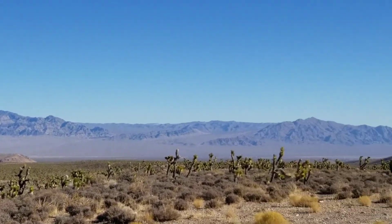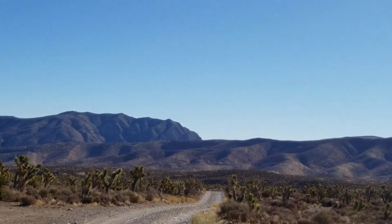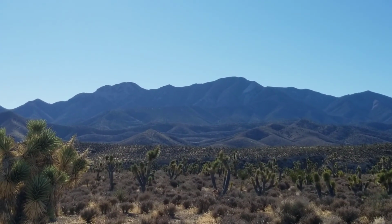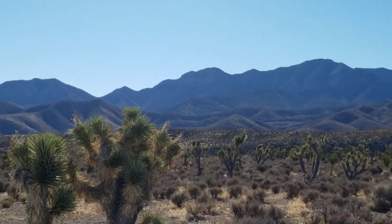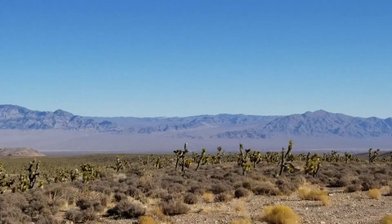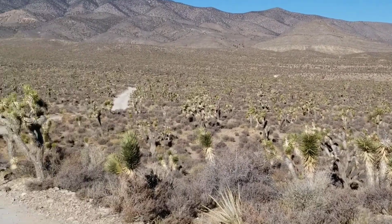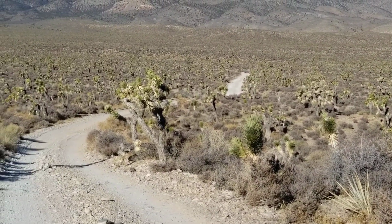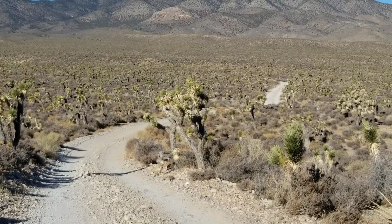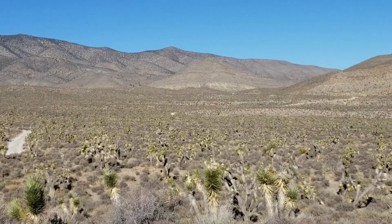There you have the Sheep Range, Gas Peak, and then, yes, La Madre Mountain. So there you get an idea where we are. Okay. Continuing on this road. Not many people up here because not many vehicles can ascend that initial ridge from Kyle Canyon Road. So it looks like we're going to maybe see no one all day.